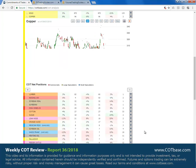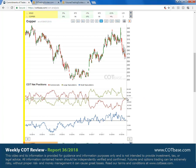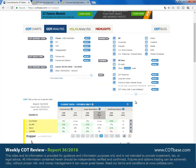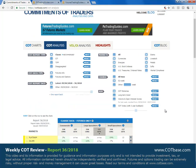And last but not least, let's have a look at copper with a 96 report extreme over there, so not as large. As you can see, even on the chart, there's plenty of space left for copper to get to that extreme as we have in silver and gold and platinum. But nevertheless, in relative terms, this is definitely more of a bullish extreme rather than a bearish one. So that was a very interesting analysis for us. Basically just metals that we could talk about looking at large speculators, COT Extreme.